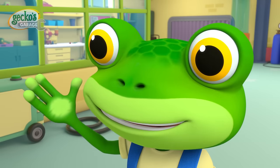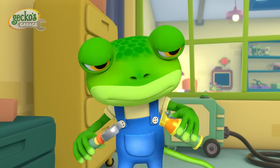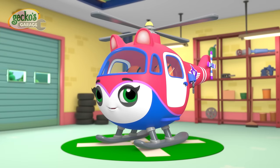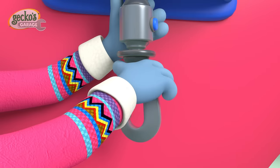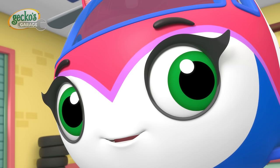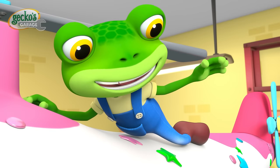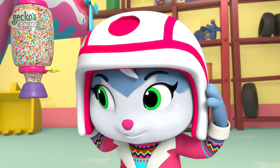What tools do we need? Wrench? Spray paint! Gecko's Garage, time to fix! Gecko's Garage, let's fix this! Let's swap your grabber for this toppings device. We'll first unscrew and then bolt it twice. With sprinkles and chocolate sauce that's sweet, you'll brighten any ice cream treat. These stickers and paint will make you pop, so you're the perfect pal for an ice cream star. Bravo, Gecko! We're ready.